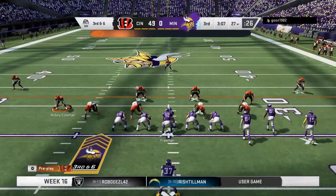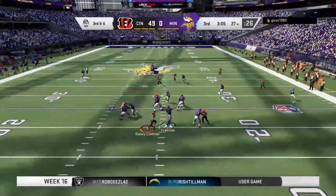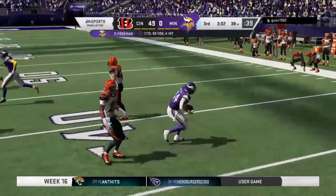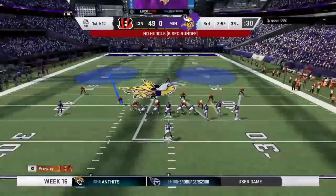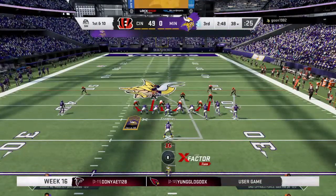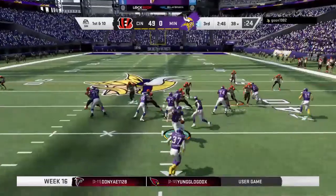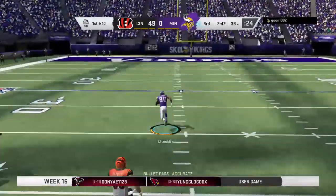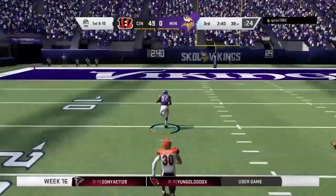Just a 1-yard pickup there, and it's going to make it 3rd down at 6. Back to throw. Freeman, complete. Smith has it. It's a gain of 11 as the Vikings pick up the first. So here's a 1st and 10 at the 38. Looking to throw. Freeman. He's got his man on the crossing route. 20.